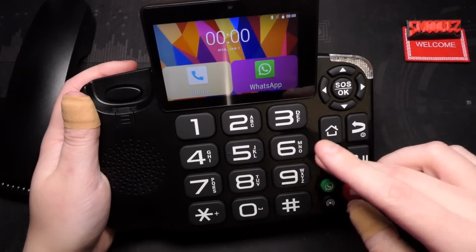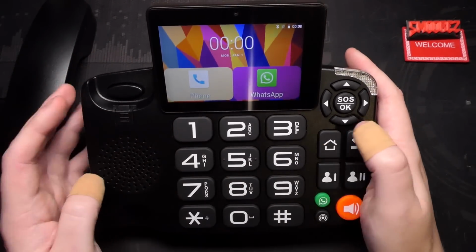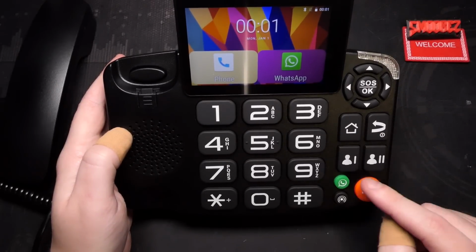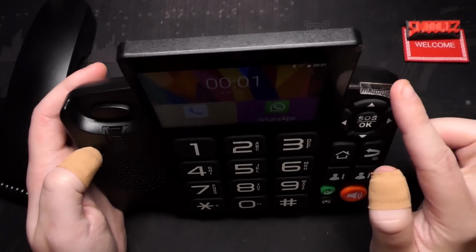We've got 1, 2, 3, 4, 5, 6, 7, 8, 9. I wonder if I could message on this. That'd be cool. Big speaker there, I'd say. Is that a speaker in there? Looks like it. Home button, back button, contacts buttons, some little shortcuts there. Speakerphone as well. It looks like an LED indicator.